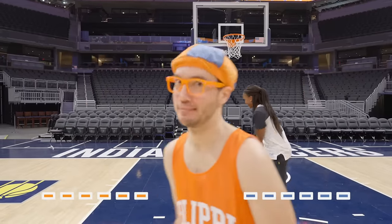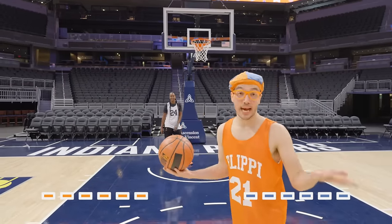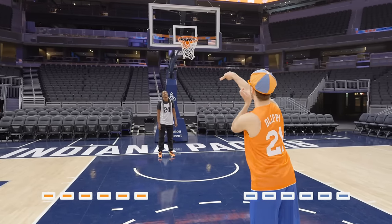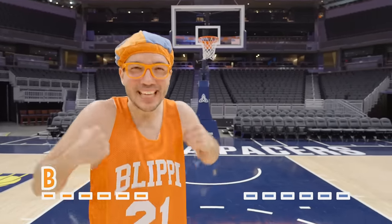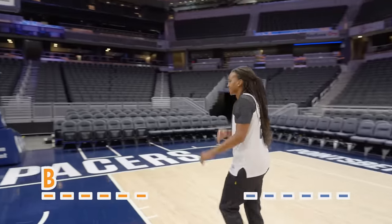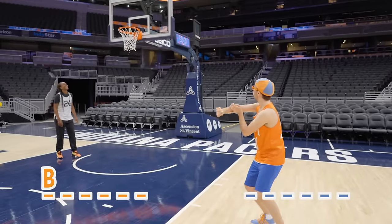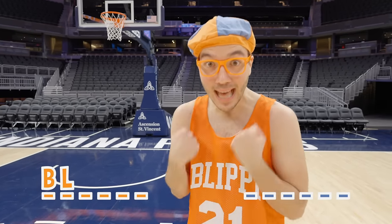Whoa, swish! Tamika's really good at that. Okay, let's see if I can make it, because I don't want to get a letter. I missed it. So that means I get the letter B. Yeah, B for Blippi. Good dribble. We've been working on it. Whoa! I hope I make it. Oh, uh-oh, I missed again. That means I get an L.